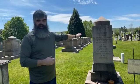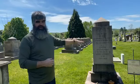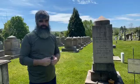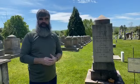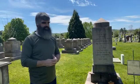Chief Pushmataha passes away here in Washington, D.C. of croup, a respiratory infection, and he will be buried here in Washington, D.C. in a military funeral. He asks that the guns fire over him one more time. So they bring cannon from the Navy Yard, and they fire off a salute to him as he has passed away.